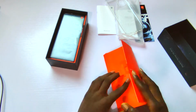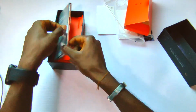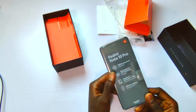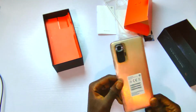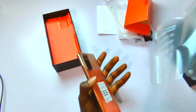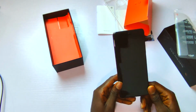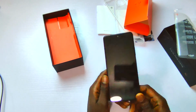So I'll keep this aside. And to the device itself, this is the Redmi Note 10 Pro Special Mi Fan Edition 2021 Gradient Bronze. So I'll just take it off. And there is no difference. This is the same Redmi Note 10 Pro that I've handled. This is just the same thing.